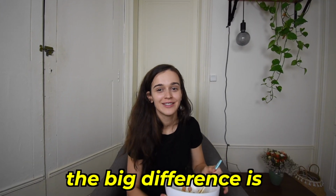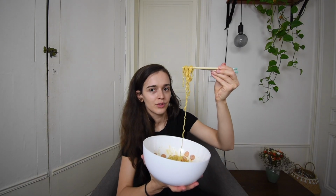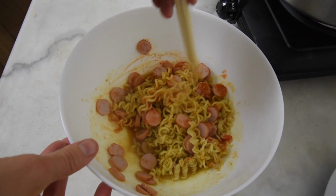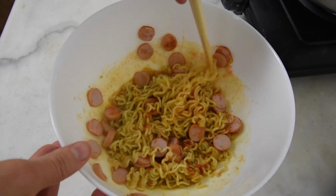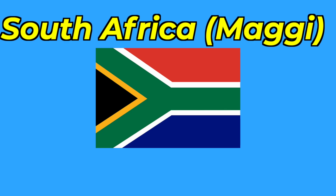Okay, now it's time to try them. But right away, the big difference is the smell. Here, the smell of the spice is delicious. Also, in terms of texture, the noodles are definitely more firm and less sticky than before. There's so many different flavors here. From the masala to the chicken spice, it really tastes really good. This is really delicious, and it was super fast to make, so I'll give it an 8.